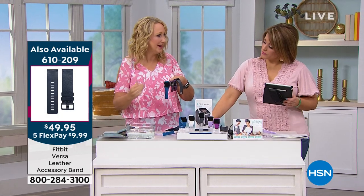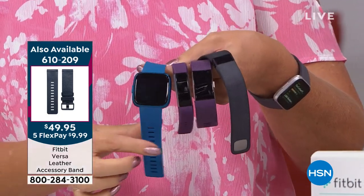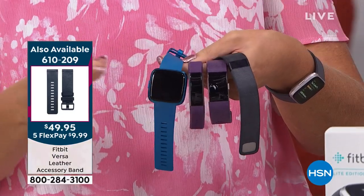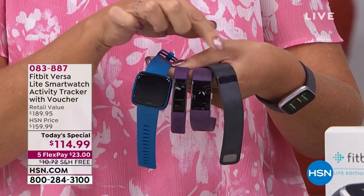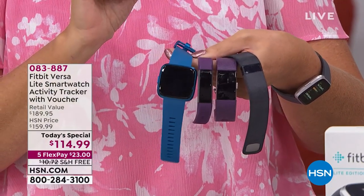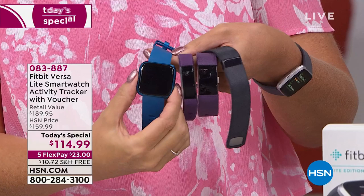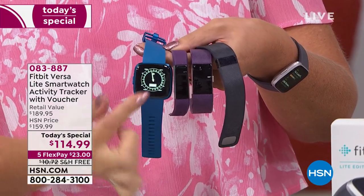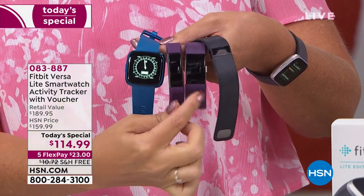Real quick also, here's our evolution. So I've been presenting Fitbit since the very beginning here. I have this one. Look at these little screens. Loved it. I still love it. And I wore it for years. And guess what? When I charge these, they all still work. That just talks to the quality of Fitbit. But look at the screen you're getting here. Look at how much bigger, brighter, bolder, easier to see. These were much smaller, even though they're not charged right now.